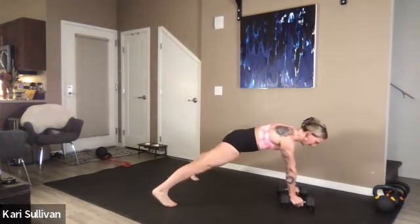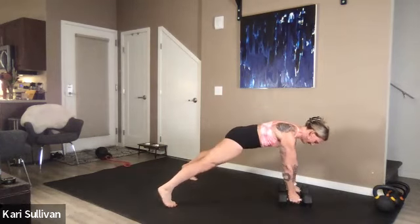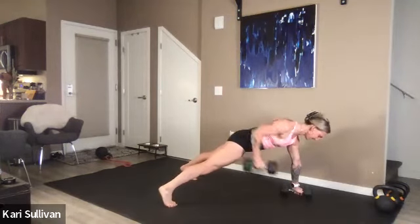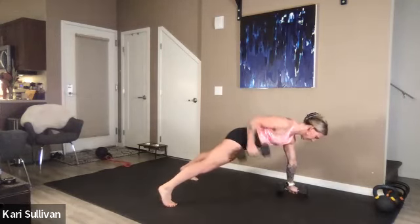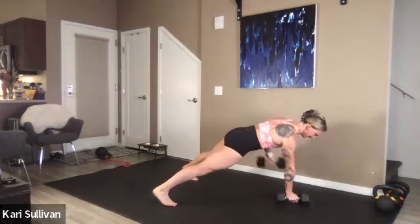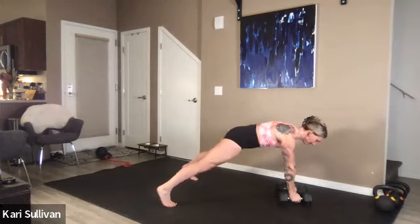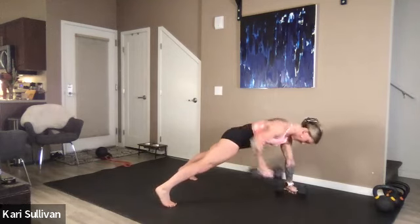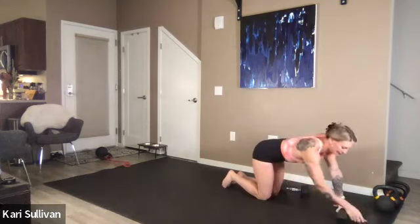Feet nice and wide. Here we go. We row. 1, 2, 3. Low row. We have 5, 6, 7, 8, 9. Come on, 10. Last 6. We have 5, 4, 3, 2, 1. Beautiful work. Very good.